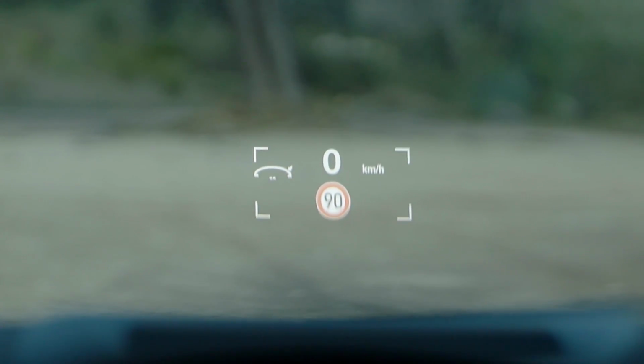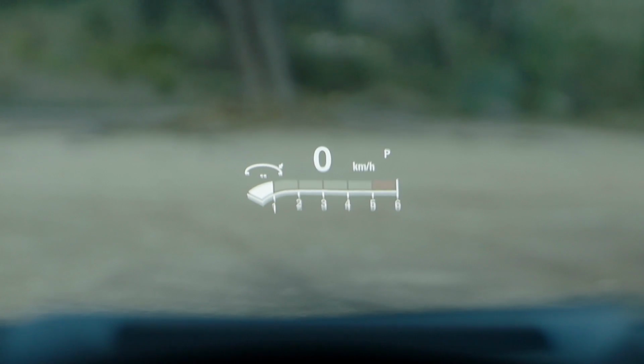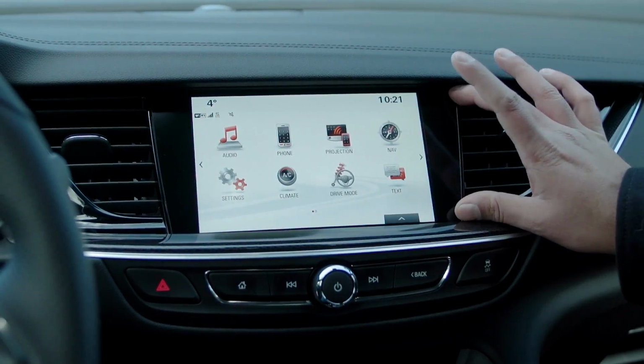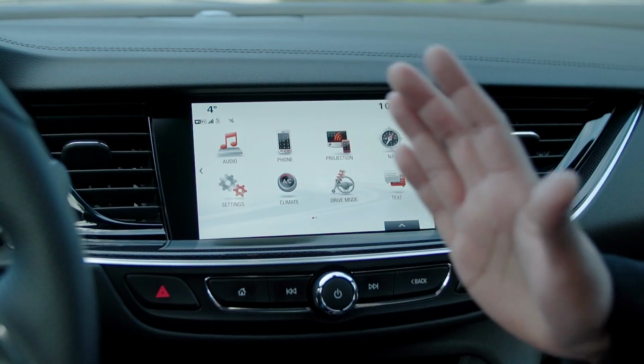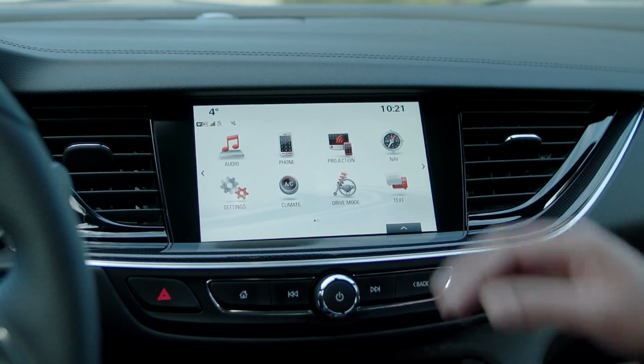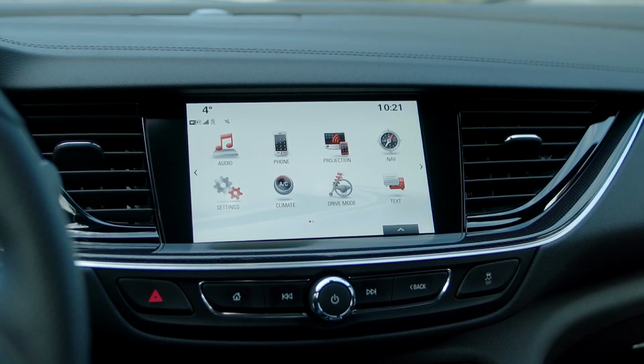You can change the settings, making it up and down, brighter or dimmer, and you can toggle between different kinds of options. The screen is not that big actually, but I think it does the job well. It's angled a little bit towards the driver, so it's easier to see, and it's a nice screen which is not that glossy, so it doesn't leave too many fingerprints.